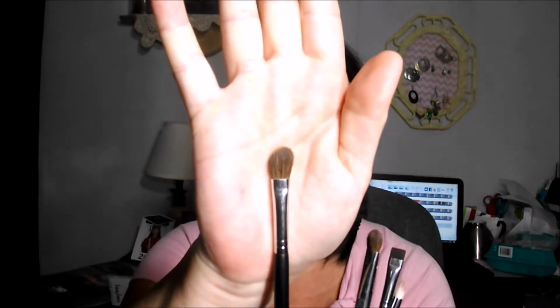And then this is an angled shader brush. And I use this quite often. I actually use this for my brow bone highlight. I don't know why. I just think it works so well for that. Just gets right in there. Perfect size. You get an all over shader. And this is a great brush too.